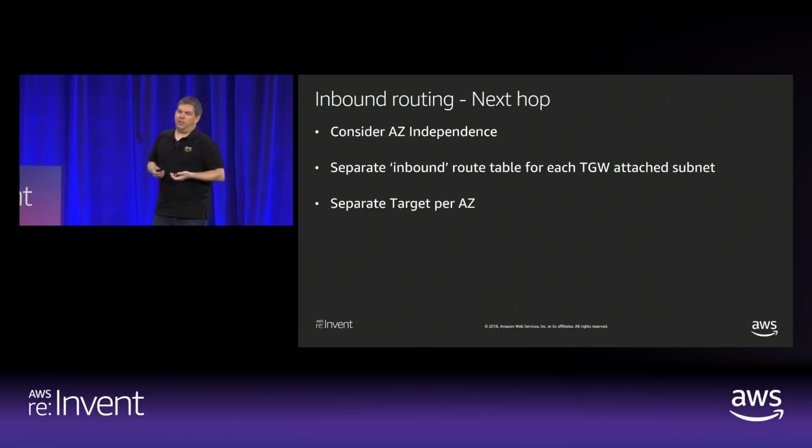This is that inbound traffic coming into our VPC. And if you're going to be using this, you do need to consider the fact that it will come in on one of those particular network interfaces. And you want to consider that you want to keep that traffic ideally within the same availability zone. So it's a concept that we call AZ independence. And therefore, you might actually choose to have a separate route table for each of those connectivity subnets, just to keep the traffic aligned to that particular availability zone. That would be our best practice recommendation. And therefore, that next hop would effectively be 1 per AZ.